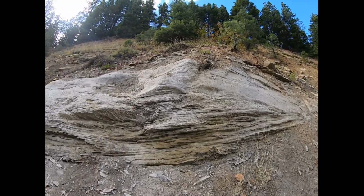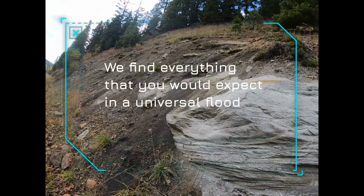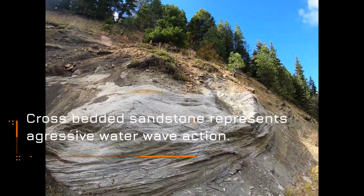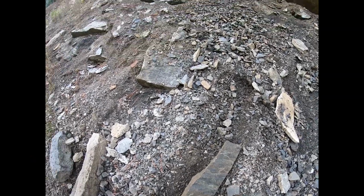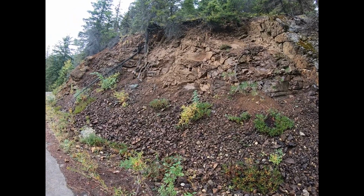Okay, what we're looking at here is cross-bedded sandstone near ripple marks, leaf fossils, and fish fossils. There, ripple marks, right there. Okay, this is really amazing.